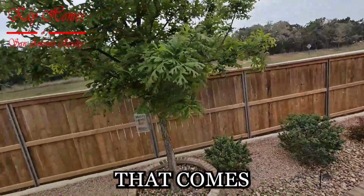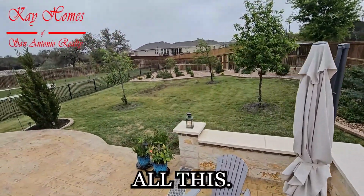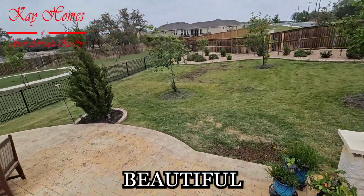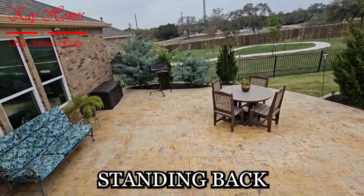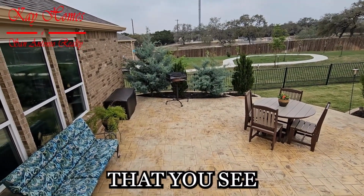So one thing that comes to mind, peace, quiet, serenity. You're gonna be able to enjoy all this. And now we have the benefit that you can see on the backyard, there is no neighbor. Beautiful wrought iron fence on this side. And as you're sitting back here, you can see that you have privacy with some of the upgrades that the owners did with the trees that you see here.